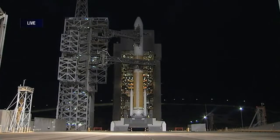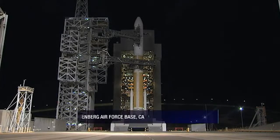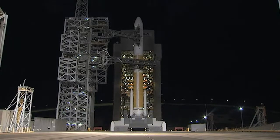Of Delta IV launch coverage. At Space Launch Complex 6, a Delta IV rocket is fueled and ready to launch the NROL-45 mission for the National Reconnaissance Office.